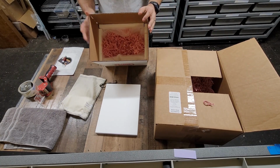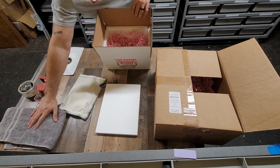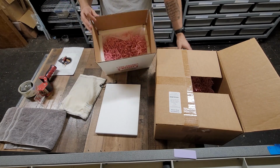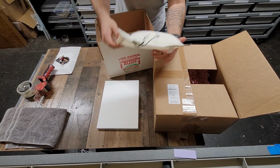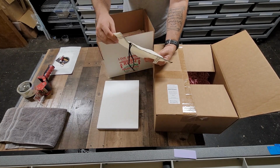Now, once I've got it to this point, I'm ready to add the snake. Once this is warmed up, I'm not going to add the snake right now because I don't have her packed up, but I will take her. I'll put her in one of these bags. I like it to be relatively tight if possible.